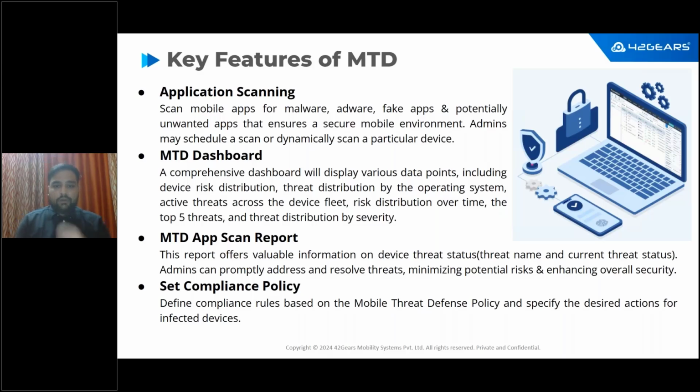MTD app scan report. So basically, this report will be offering valuable information on device threats. As an IT admin, you will have clarity and visibility of what devices are scanned and what the threat status is on that particular device. Lastly, the set compliance policy rule, so you can define your compliance rules based on the mobile threat defense policy.